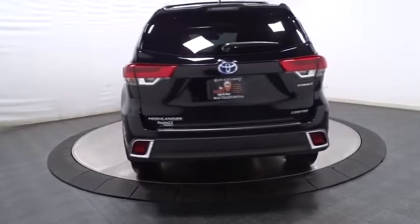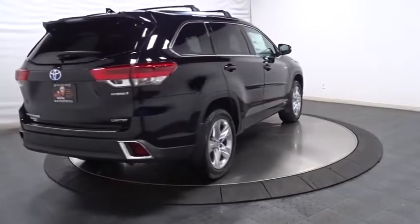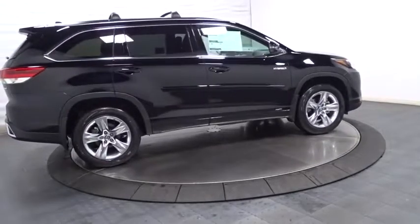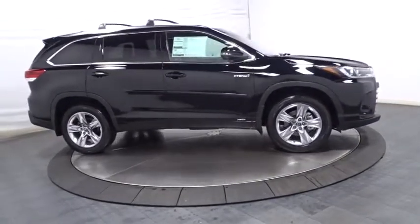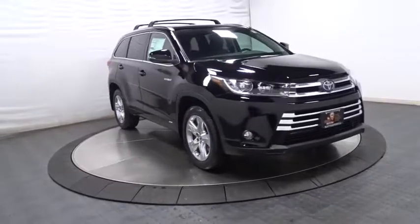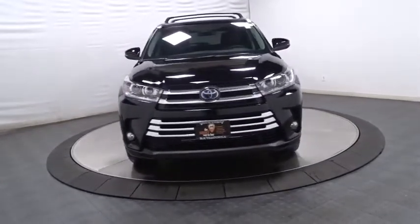This vehicle has less than 100 miles. Here are some of this vehicle's great options. Leather-wrapped steering wheel, trip computer, MP3 capability, AM/FM CD player with 6 speakers, clock, fog lights, electronic stability control, HD radio, outside temperature gauge, brake assist, engine immobilizer, body color door handles, tinted glass, splash guards, power rear window sunshade.